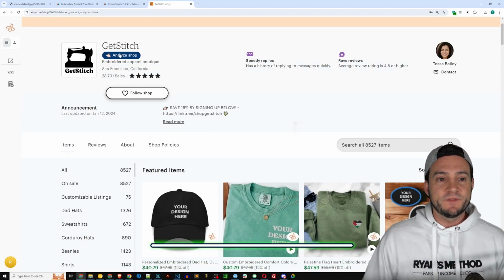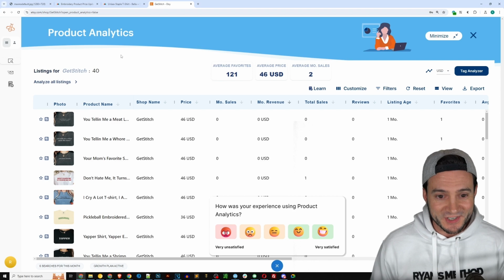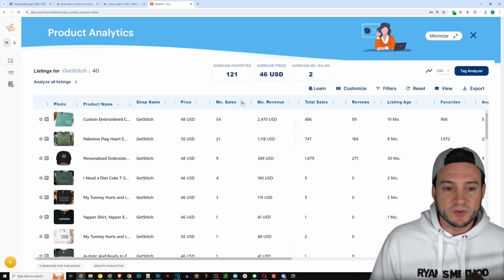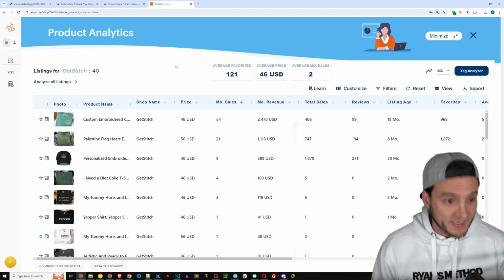First and foremost, guys, if you've never used Everbee before, you can just click the analyze button if you're a member and you have the Chrome extension installed, and it'll literally serve up on a platter what products are selling well on any shop on Etsy, or you can just do it on the search results page. And it's a great way of expediting the research process.